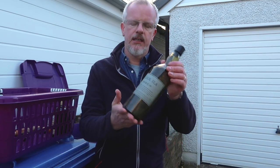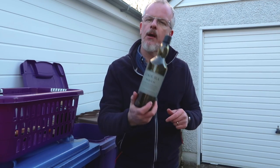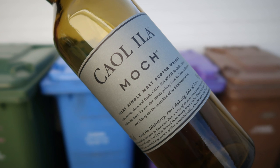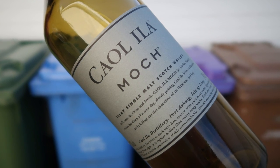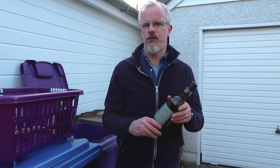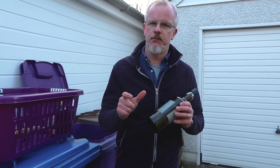A non-age statement Caol Ila. Now, we threw away the 12-year-old here already. This was a non-age statement that my wife bought for me, a gift. This was back when this was an exclusive, I think, for the Friends of the Classic Malts, and I think at one point it was only the Whiskey Exchange that sold this. So I've had this for a long time, and for the first third to halfway through the bottle, I didn't really enjoy it. But the second half of the bottle was much better.